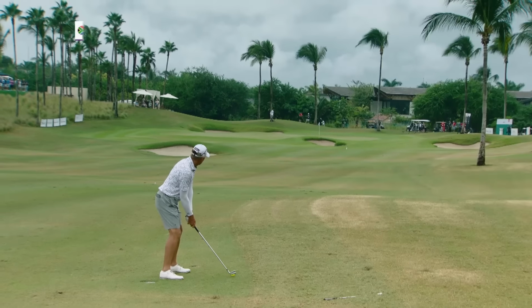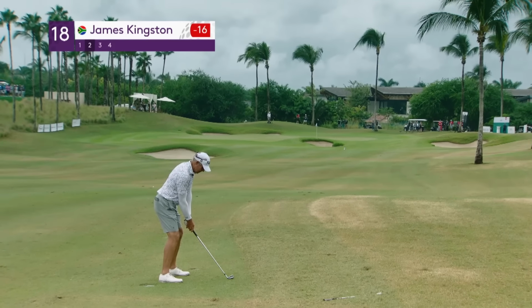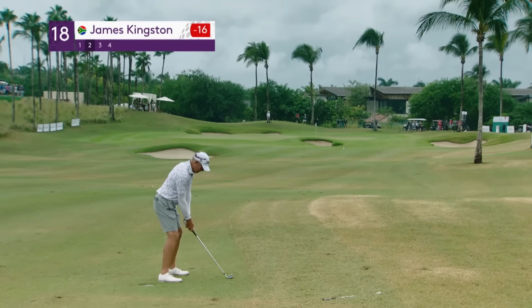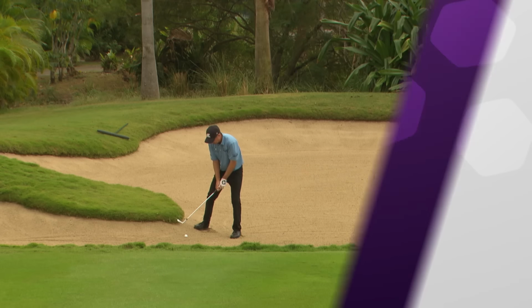That is a no-no. Well, James Kingston won't be aware of that, but he'd love to squeeze one more birdie out of this fantastic final round. That was a huge drive he's hit there. Just a short iron in. Oh, my word. That was 5 paces short of being absolutely stiff.